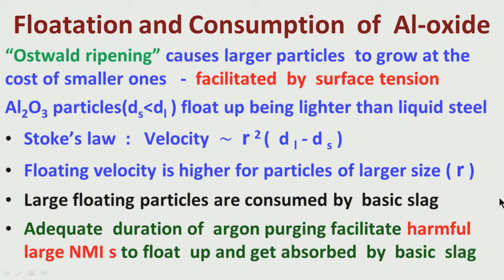So, I have told you how these alumina oxides are forming. That means you are adding aluminum as deoxidant. It is causing the dissolved oxygen to come down. So, we have dissolved oxygen and dissolved aluminum in steel, as well as alumina as particles. These alumina particles will try to float up, they will try to coagulate and become bigger, and then the bigger particles will float up. This process is enhanced by use of argon purging, because it helps the particles to form larger faster and go up, float up and get absorbed by the slag which is basic in nature.